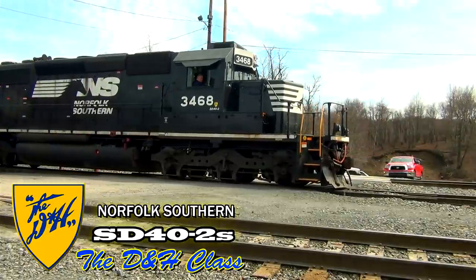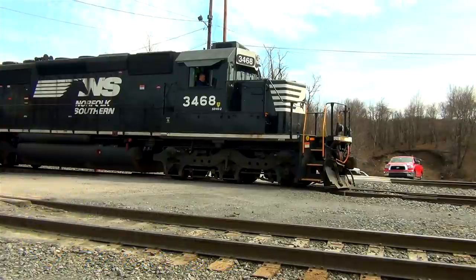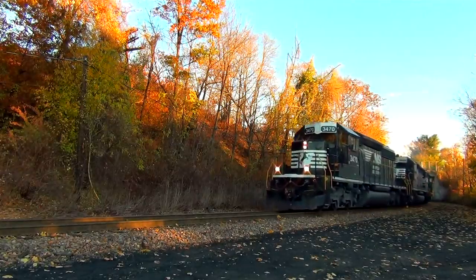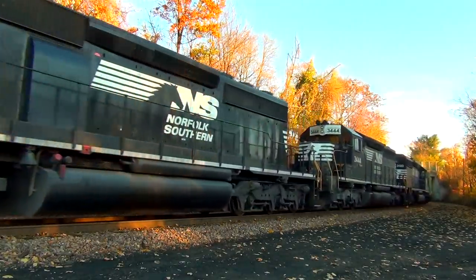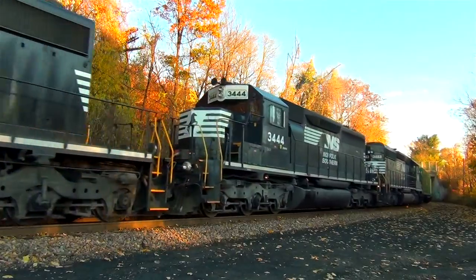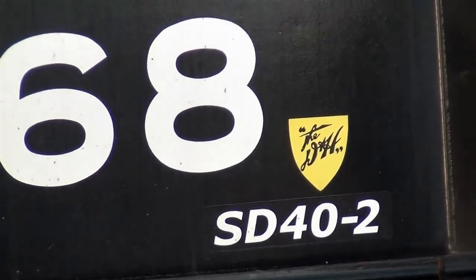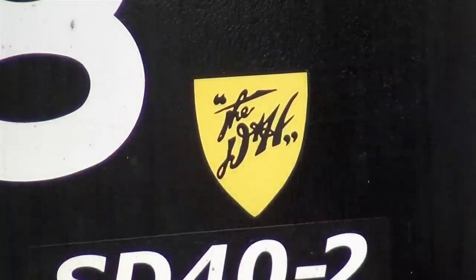Over on the NS D&H Sunbury line, there's a small group of locomotives that have been given a heritage status that's unique to this historical railroad. I call them the D&H class. Although the D&H is no longer with us in northeastern Pennsylvania, for a time afterward, its memory and legacy lived on in a handful of black and white diesels with decals that paid tribute to the past. Unfortunately, the D&H class SD40-2s were also part of the Blackboard Brigade, and all, if not most, were retired in 2020.